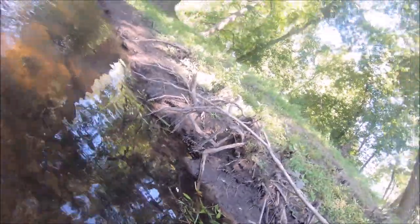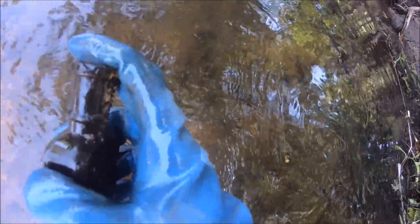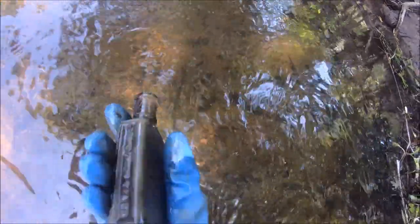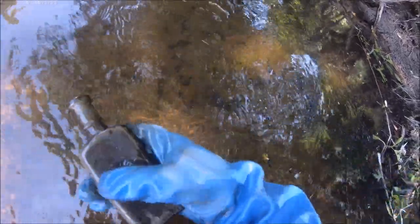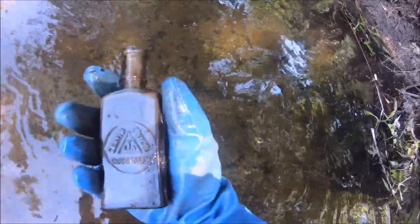It's low. I see a bottle. Oh, it looks like a Grand Union Tea Company. Yep. Blown in mold. It's got a kind of a funny lip, but I think it was made that way. Grand Union Tea Company. First keeper.